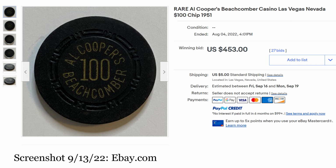Number 6, we move to the rare Al Cooper's Beachcomber Casino, Las Vegas, Nevada, $100 chip, 1951 for $453, August 4th, 2022. Now, this is just a piece of history. When you have an H mold like this sitting with a hot stamp, Al Cooper's Beachcomber, are you kidding me? That's absolutely beautiful. And something from the 1950s, I feel like this is just a steal. And it looks like it's in really good condition as well. 27 bids for $453. An amazing find here.